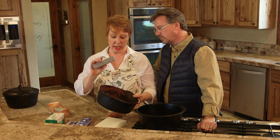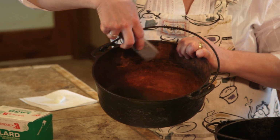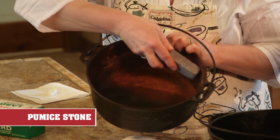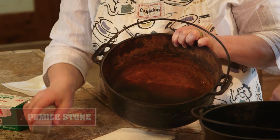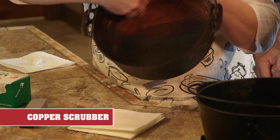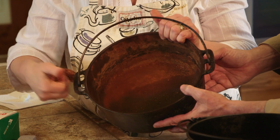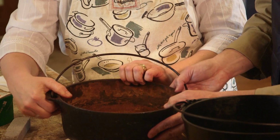Did you have to use a scrubber for that? I did. I picked up a pumice stone and chore boy, just a little copper scrubber, and I just rub it until it's smooth. Gotcha. And I'll take a little bit of water to lubricate it, and rub it this way. And once it's smooth, just rinse it out, and then we're ready to start the seasoning process.